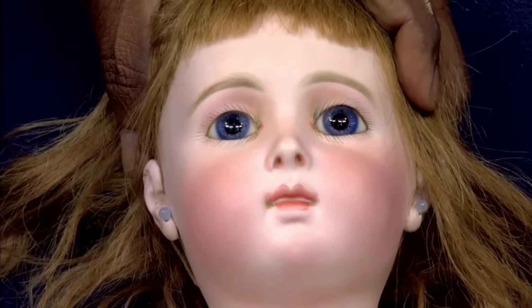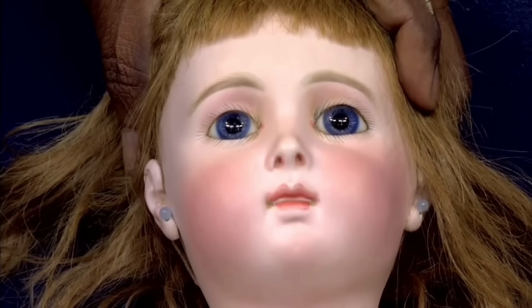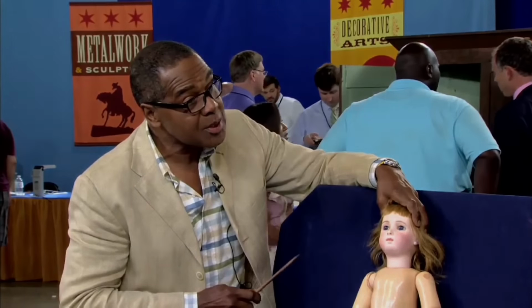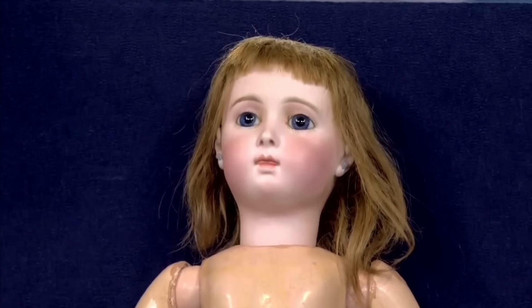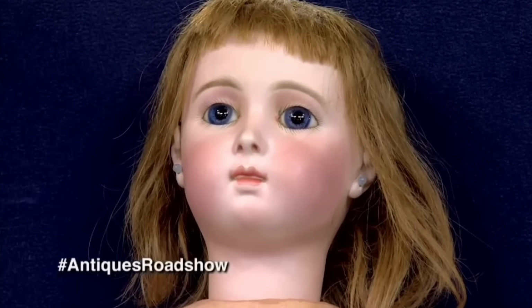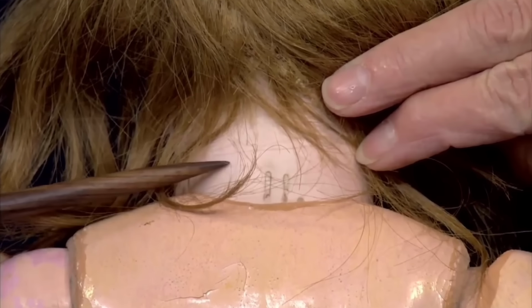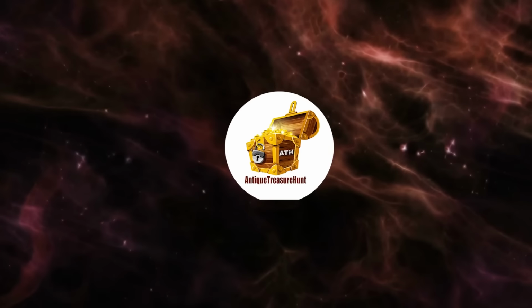It has pierced ears with glass ball earrings. They're put on after the doll has been molded, and the earrings look to be original. It also has unique blue paperweight eyes, which makes it very desirable. And it even has a human hair wig. Its facial features are exquisite and flawless. At the back of its head, the number 11 is written to denote the doll's size. Today at auction, this doll would bring between $16,000 and $18,000. Wow. Yeah. And if she had the original clothes, you could add another 20% to that.